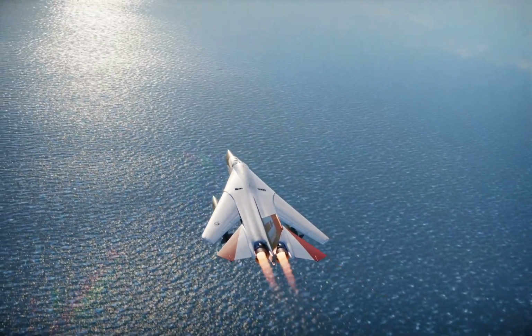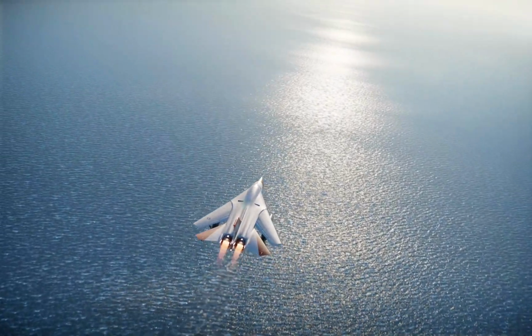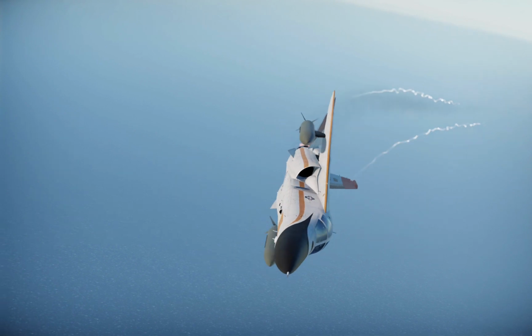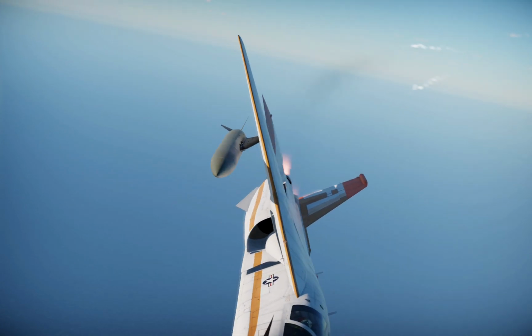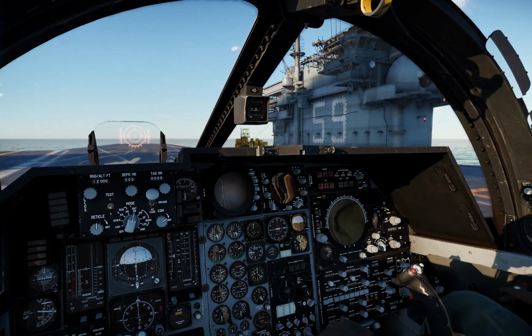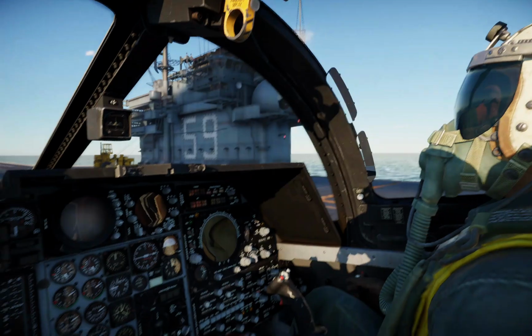But how does it feel to fly? Well, the Aardvark was intended for long-range strikes, so you're not going to find yourself dogfighting with MiGs. It's more about getting in, delivering your payload, and getting out before anyone knows what hit them. The cockpit is comfortable enough with a crew of two, but let's be honest, if you're looking for thrills, there are better jets out there.